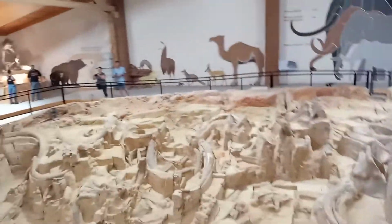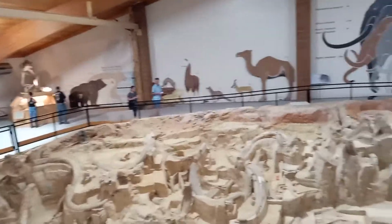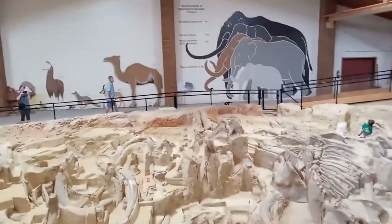I wanted to show this right here. Here's some more. Like I said, 61 mammoth bones have been found all together. You can see a lot of their tusks. You can see there's people working on it.